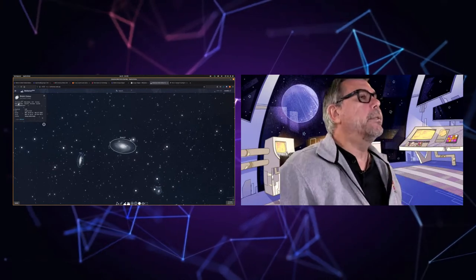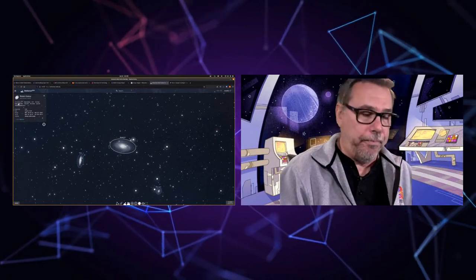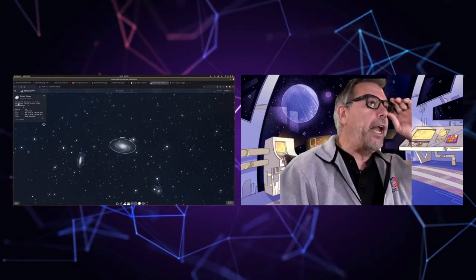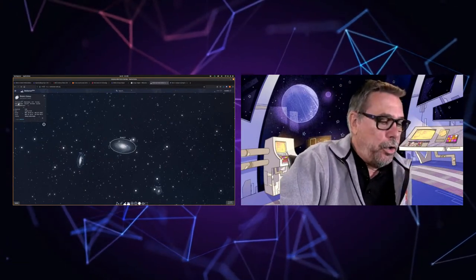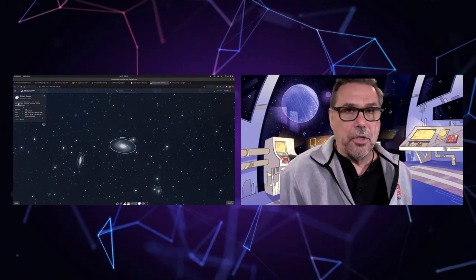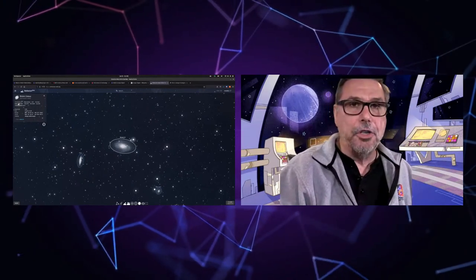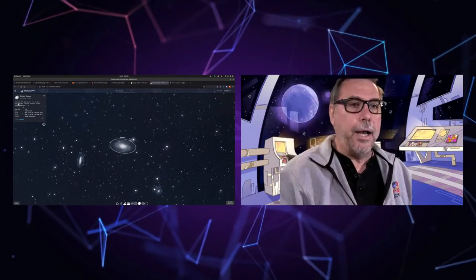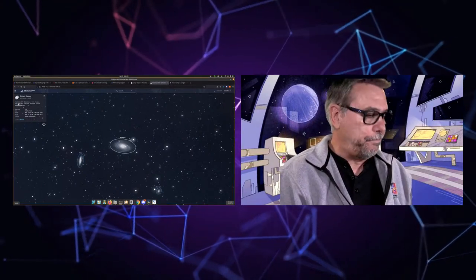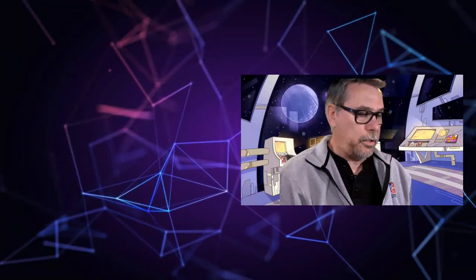Bode's galaxy, it says. By the way, this is Stellarium on the web. I'm not running this app. I'm running it in a browser. So if you go to stellarium-web.org, you can do this too. It's really cool. I usually use Stellarium on the desktop. I didn't know they had this until I was playing around and I wanted to see what the latest version was. And I found this, and now I don't have to do anything. I can just use this. So, okay. Where's my cursor? There it is.